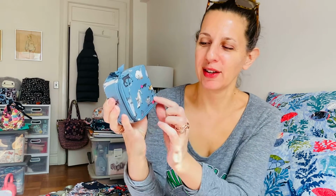Just as an editor, I have trouble with that. And then I couldn't resist this because I love the kitten with the ball of yarn. And the Cat's Meow was so much better. I mean, I love Best in Show. I think Best in Show was great, but I do think of the two patterns, Cat's Meow was the one that was better done. And I do think it is one of the best Vera Bradley patterns ever.